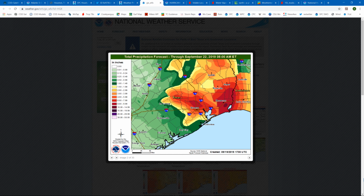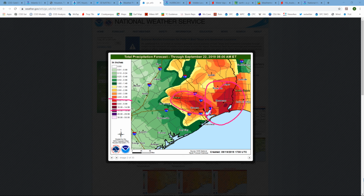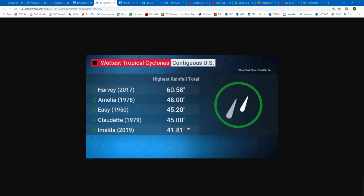Looking at the GIS info for the rainfall still to come, this wasn't at 8 a.m., so some of this rain will have been lowered since then, as far as the forecast. But as of 8 a.m., we were still expecting another 6 to 10 plus inches of rain to fall from the storm in parts of northern Houston and then off to the east near Beaumont and whatnot. So looking at these totals, we may see rainfall totals approaching 50 inches when this is all said and done, which could catapult Imelda to be the highest, or second highest, rather, tropical cyclone in United States history as far as rainfall totals.